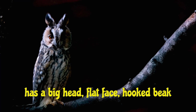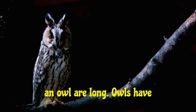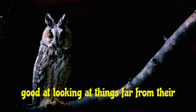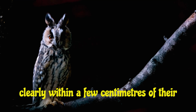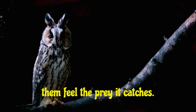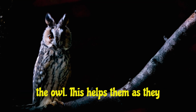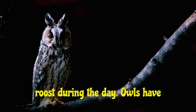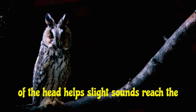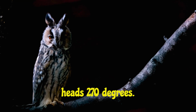An owl has a big head, flat face, hooked beak, and short tail. The wings of an owl are long. Owls have brown, gray, or white plumage with streaks or spots. Owls are good at looking at things far from their eyes, but they cannot see anything clearly within a few centimeters of their eyes. Owls use small feathers on their beak and feet that help them feel the prey it catches. The dull colors of the owl's feathers make them less visible by camouflaging the owl. This helps them as they roost during the day. Owls have fantastic hearing. The shape of the head helps slight sounds reach the ears. Owls have special adaptations that help them swivel their heads 270 degrees.